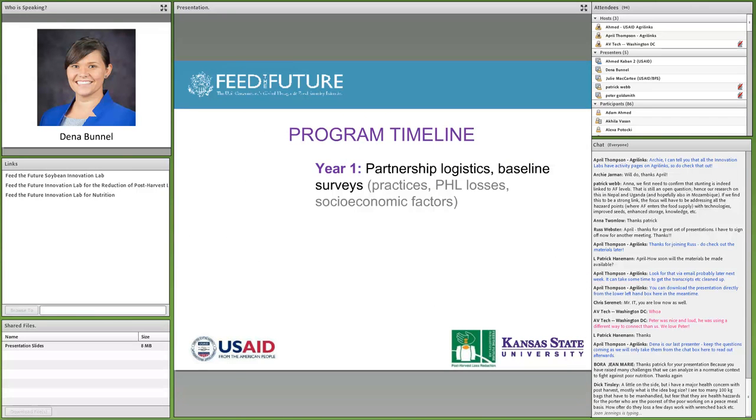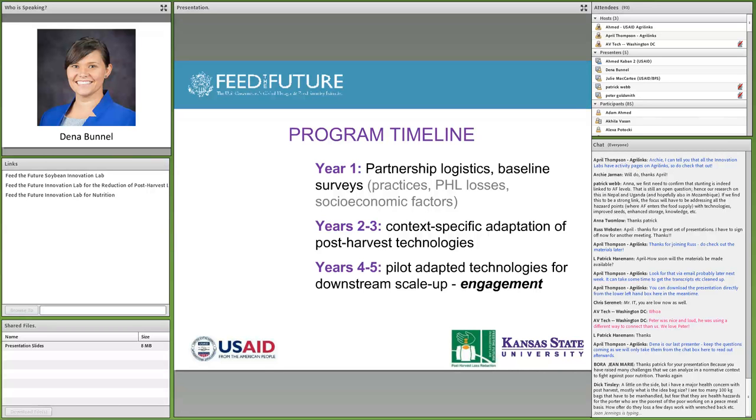So in our program, in year one, we really focused on establishing baseline surveys, assessing what the post-harvest losses were and what those impacts really were, and developing partnerships in country. And then in years two and three, we focused on doing the research and adaptation of the post-harvest technologies that we're working with. Now we're moving into years four and five, and we're really focused on piloting those adaptive technologies and scaling up and encouraging adoption of these technologies, and really focusing on the ability to get these technologies in the hands of users.